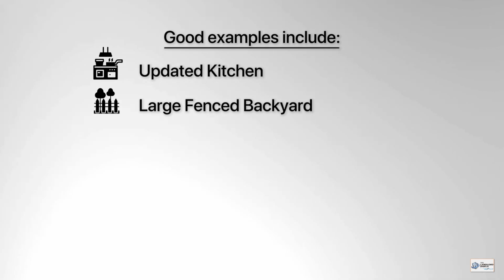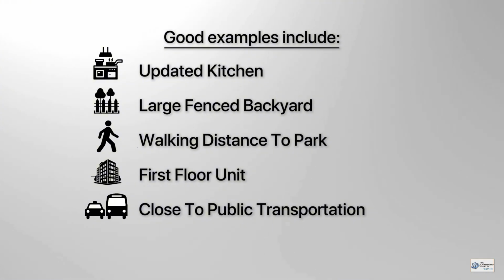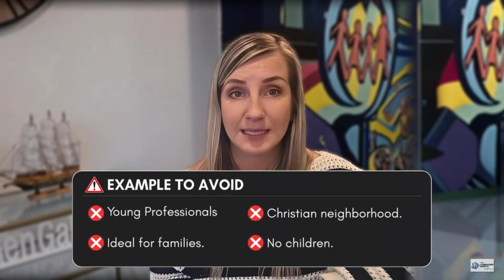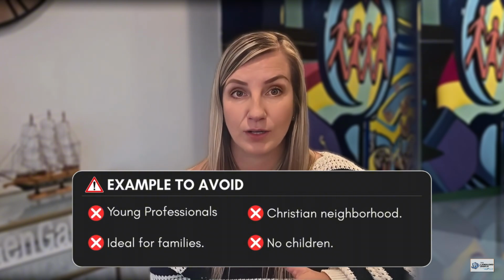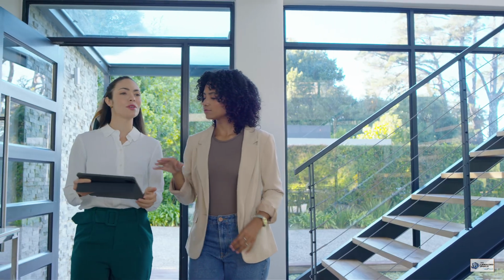This is incredibly important. Your rental listing should describe the property, not the person you hope will live in there. That means focus on features, not people. Good examples include updated kitchen, large fenced backyard, walking distance to park, first floor unit, close to public transportation, 2-car garage. What you want to avoid is language that suggests a preference for certain groups of people. For example, perfect for young professionals, ideal for families, Christian neighborhood, no children. Even if you have good intentions, certain wording can create fair housing concerns. Instead, let the property speak for itself. Describe what the home offers, not who you think should rent it.